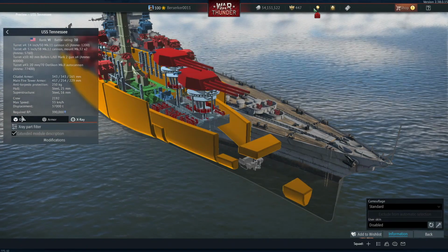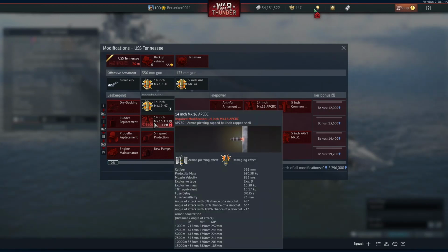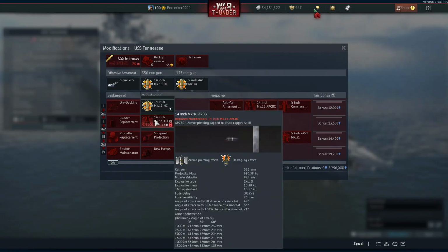Now, I want to mention something about the armor. It has 715mm pen on the AP. Yeah, but it falls off relatively quick. At 5,000 you're down to 618. Which doesn't fall off quick if it was a tank, but it isn't.